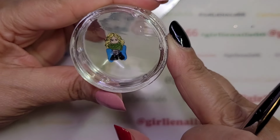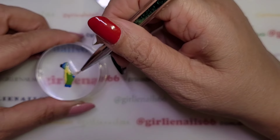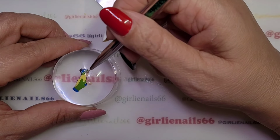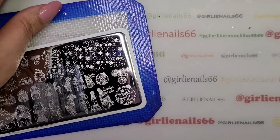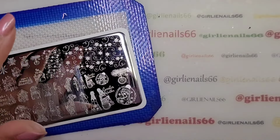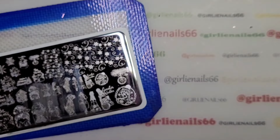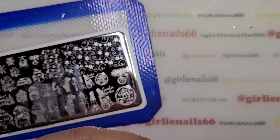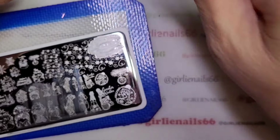Doesn't she look pretty? Okay. So one. And then we got her hands. Oh, there. Okay. There's two. Okay, one sec. So while they dry, I am going to use She Modern's Pearl White. So we're going to do the swirl and snowflakes. Did I bring out another stamper? I'm going to do the big ones, I think.